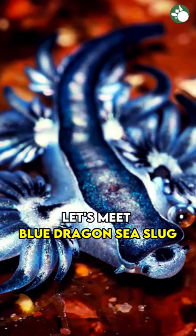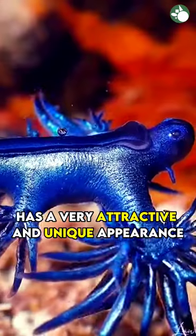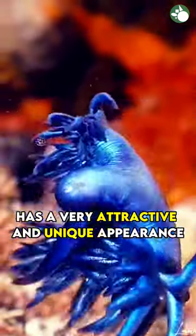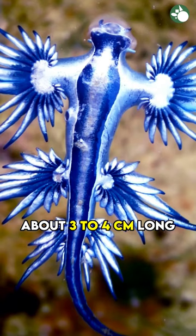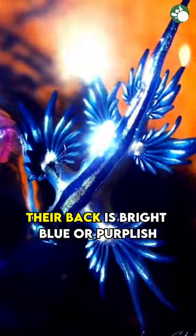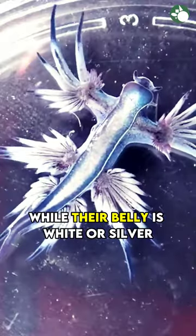Let's meet Blue Dragon Sea Slug, Poison Stealing Slug. Blue Dragon Sea Slug has a very attractive and unique appearance. They have a slender, sheet-like body, about 3 to 4 centimeters long. Their back is bright blue or purplish, while their belly is white or silver.